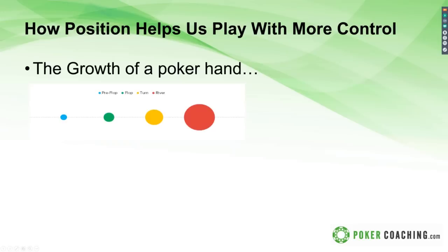So this is how a poker hand goes. We start the hand with little information and we make little bets. And then the pot grows where we have more information and the bets get bigger. And then as we get to the later and later streets, the pots get to their biggest. And the in-position player who gets the right to last action, the right to grow the pot one more time over their opponents, gets the most info and gets the opportunity to make the biggest bet. So just think about how big an advantage that is.